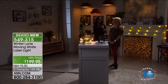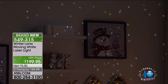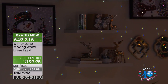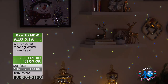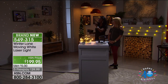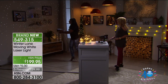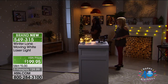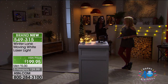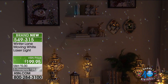But you know how we feel about our laser lights. We love the laser lights, the red, green laser. If you love to decorate outside, you love to decorate inside, and you love your lights, that is fantastic. But what could be more beautiful than this? What is more mesmerizing than having all of these little white snowflakes inside your home? They're not snowflakes, they're just white laser lights. And I can come closer if I want to, just like the other lasers. I can back it up if I want to, and it's not going to get blurry. It's going to stay sharp because it's laser light, and everybody wants this, and we're the only ones. Winter Lane here at HSN is the only one to have it, which is fantastic.